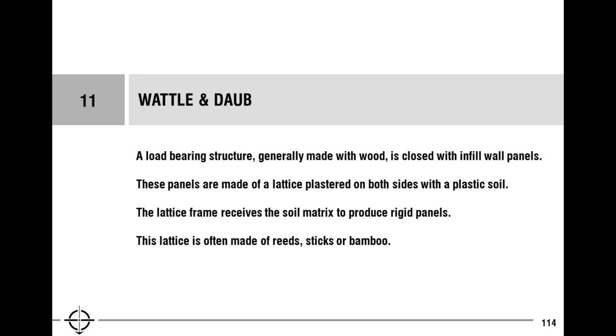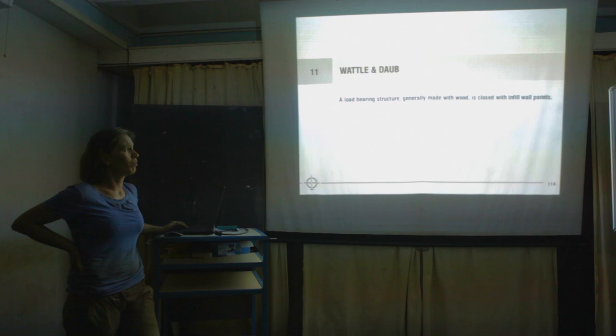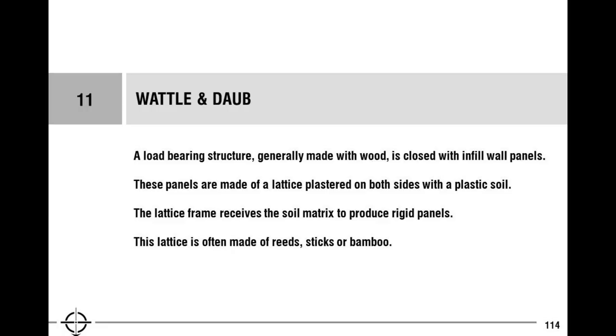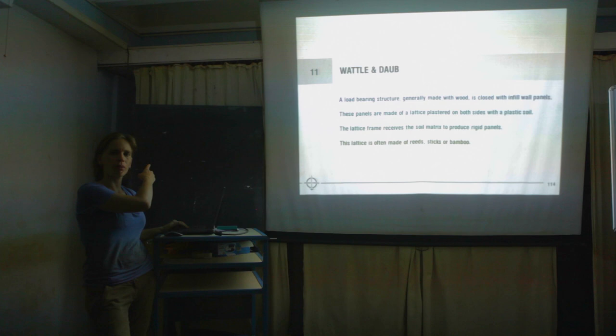Wattle and daub is a traditional technique that can be load-bearing or non-load-bearing. It's generally of wood, so the wood structure is carrying the load, and then there's a lightweight panel system in between with these infill walls. The panels are a lattice plastered on both sides with a very plastic soil. There are rigid panels that come from this plastering technique, and often the lattice is made of reeds, sticks, bamboo, etc. You can see an example in the bamboo house around the corner.